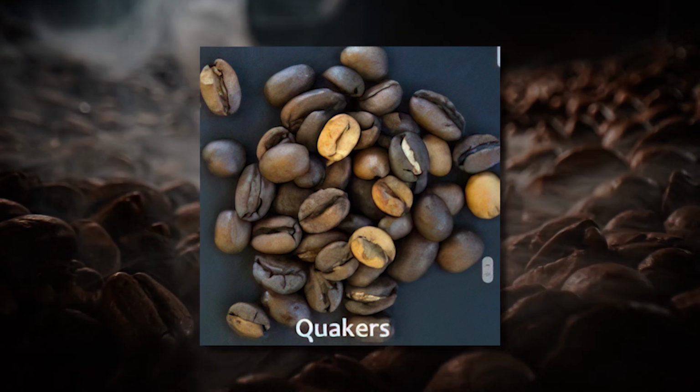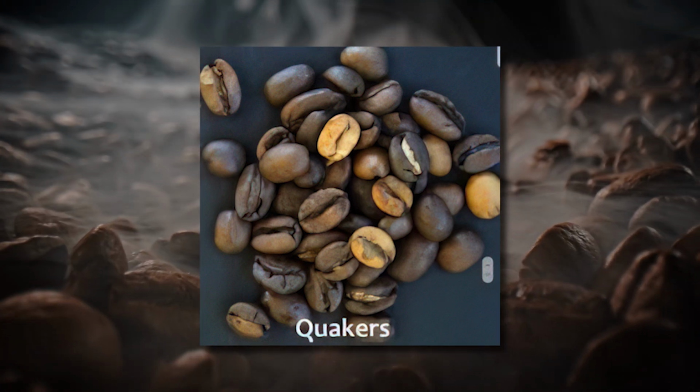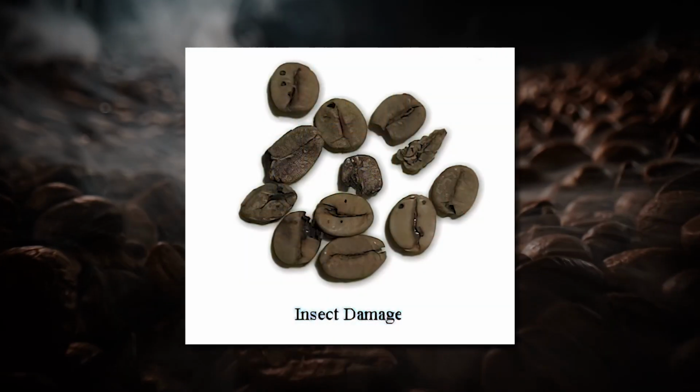We have very few. So once in a while, if you see this really oddly lighter colored bean in a bunch of darker colored coffee, that's going to be a Quaker. It's one that snuck through. There are other ones. There's bug damage, which is just like a gnarly bean.